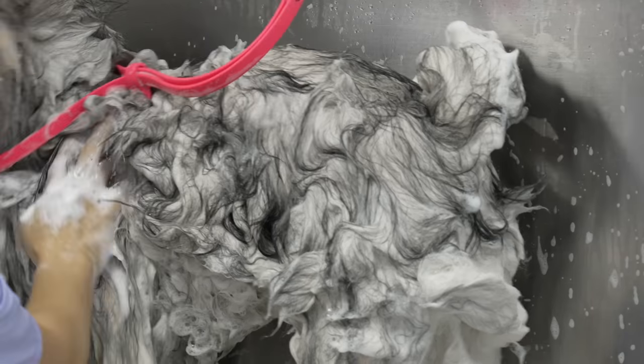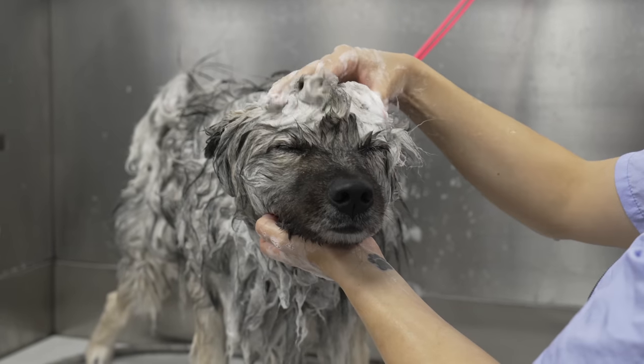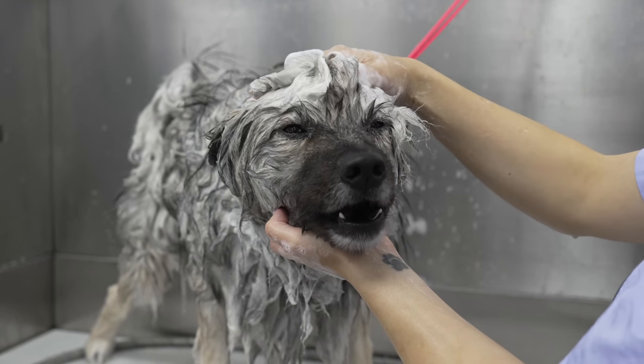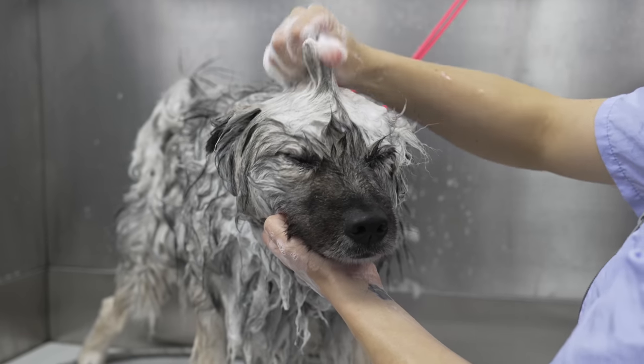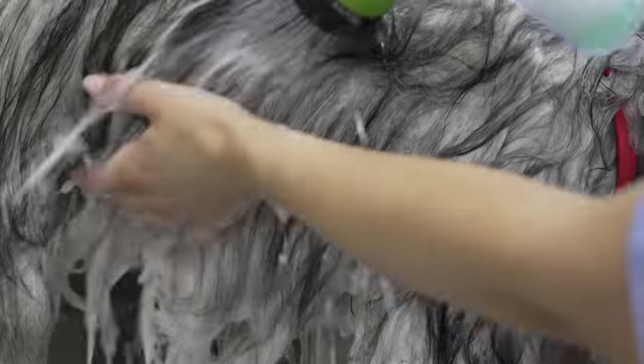The Keeshond is an extremely affectionate and loving dog. They do great with children and other animals, but apparently they don't like baths. They are a part of the Spitz family, relating closely to Pomeranians and Samoyeds, and similarly, they like to bark.